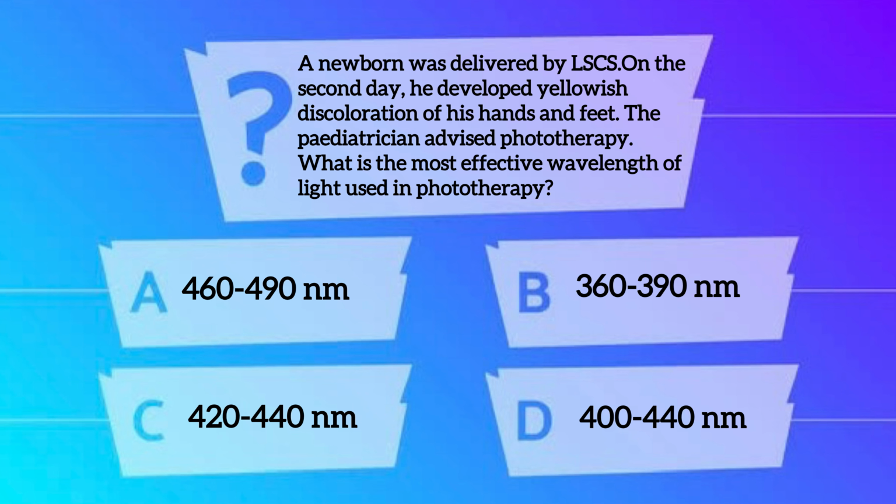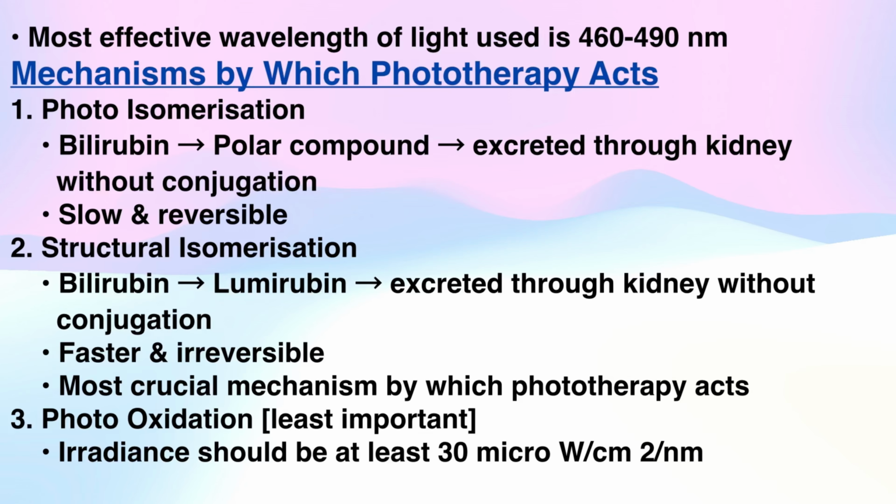Option A, 460 to 490 nanometers. Option B, 360 to 390 nanometers. Option C, 420 to 440 nanometers. And option D, 400 to 440 nanometers. Well, yes, the correct answer is option A, 460 to 490 nanometers. Most effective wavelength of light used is 460 to 490 nanometers.